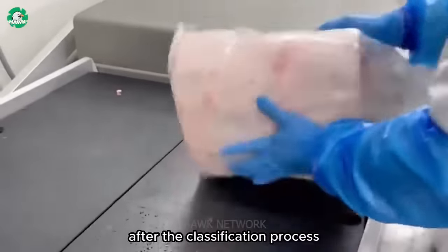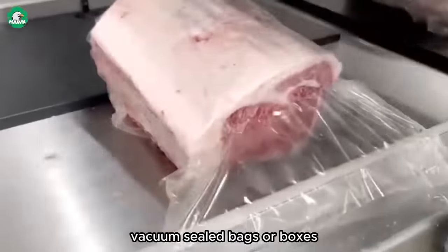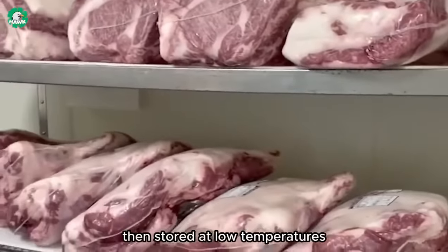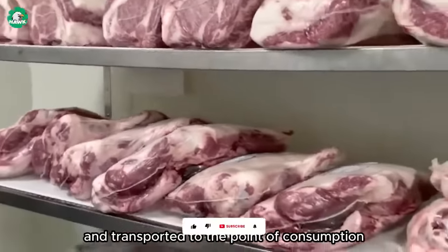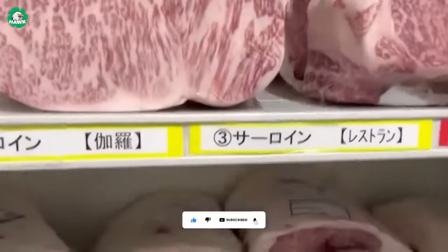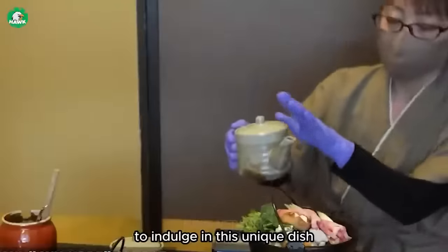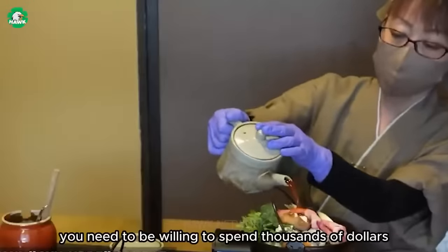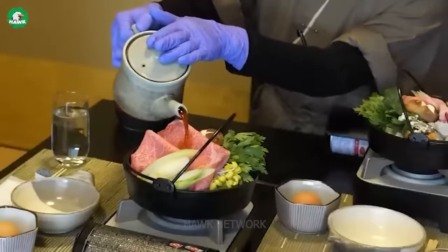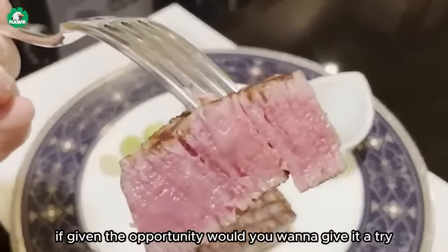After the classification process, Wagyu beef is packaged using vacuum-sealed bags or boxes, then stored at low temperatures and transported to the point of consumption. To indulge in this unique dish, you need to be willing to spend thousands of dollars. If given the opportunity, would you want to give it a try?